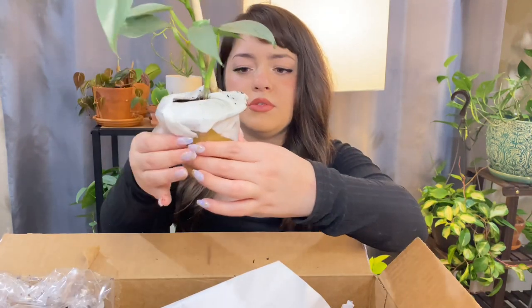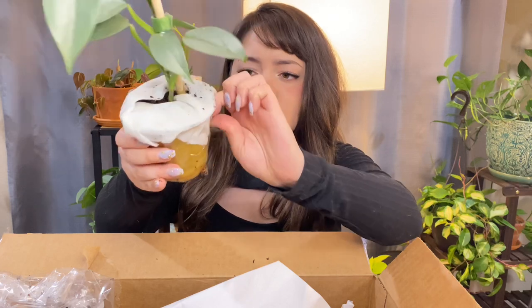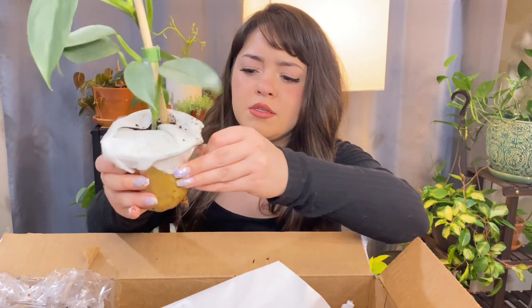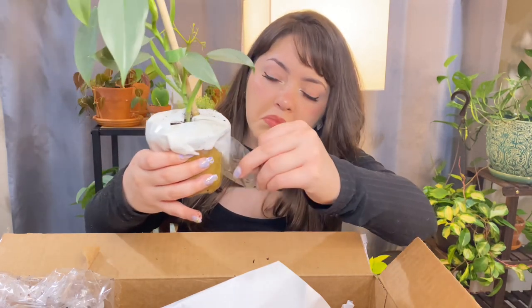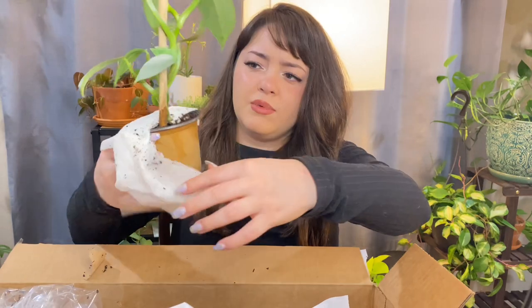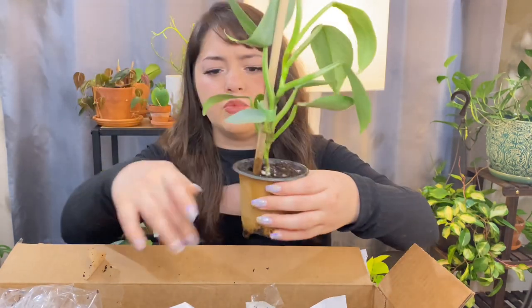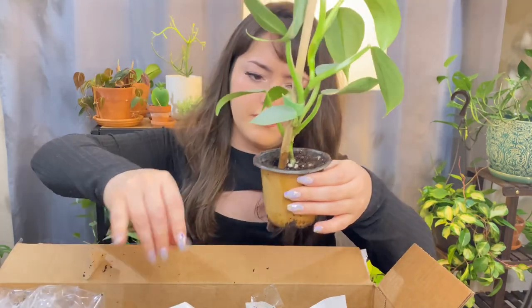This little napkin thing is moistened and they taped it to the pot, I guess to keep the soil from falling out. It worked for the most part. It didn't come with any care instructions, so I'm not sure if I should take out that little hole that it came with in the pot. It's coming out of the bottom of the pot here.